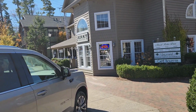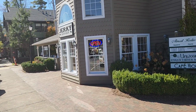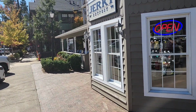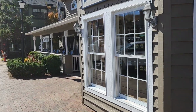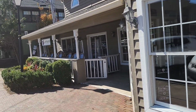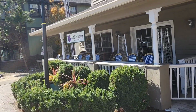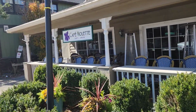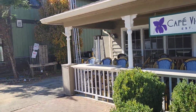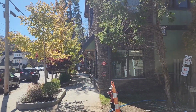But another coffee place is back here in the back. Some cool retail stores. There's your jerky shop. Used to be a really nice gift store in there at one time. Had like a little Christmas area, stuff like that. But now they sell jerky. And then Cafe Violet here, established in 2020. It's been a restaurant for a long time, even before that, because we've been coming up here for years. But like I said, this is one of the newer buildings they've built.